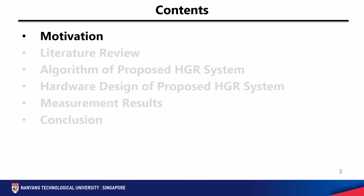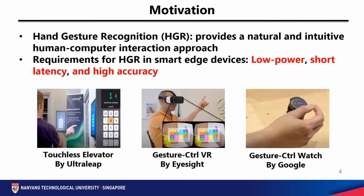First, let me briefly introduce the research motivation. Hand gesture recognition is widely applied in daily life because it provides a natural and intuitive approach of human-computer interaction. For example, the touchless elevator system, gesture controls via glass and a smartwatch. However, because of the limited battery capacity and the relatively low computational capability of the edge platform, the hand gesture recognition system based on the edge devices needs to consume less power while achieving short latency and high accuracy at the same time.